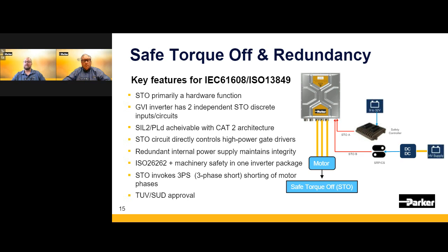Our device is not making STO decisions whether or not to turn torque off. Those decisions are being made external to our device, but our device is reliable to ensure that torque is removed when needed in the system, or when commanded in the system, or when triggered in the system.